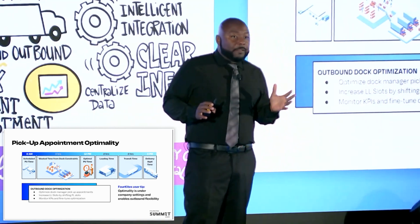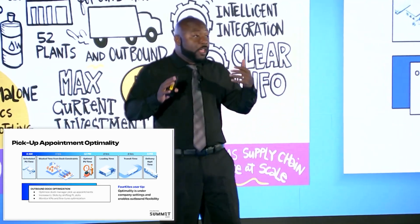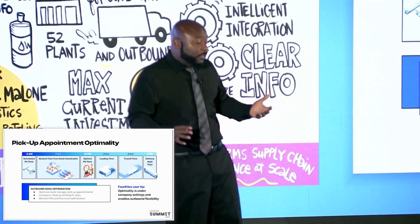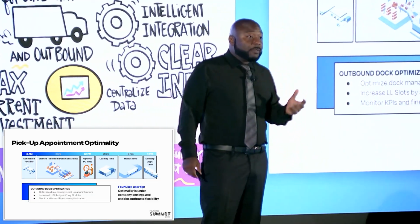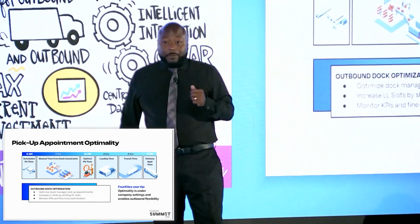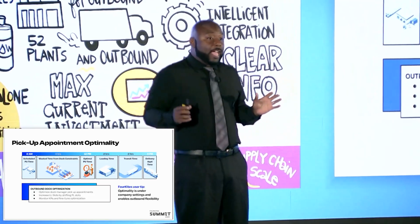On this next slide, what I want to point out is something that we found that we weren't even searching for that Four Kites helped us leverage, Appointment Manager helped us leverage. What you see on the screen before you is the concept called pickup appointment optimality. So I first want to tell a quick story about how we got here.